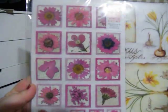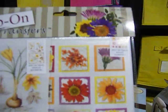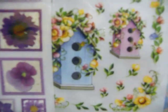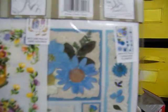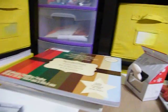And these were also on sale. It's six rub-ons for $1.99. And I went ahead and got another one of these simply for this. That is just gorgeous. I love that. And it's got like a peachy pink one, a purple or lavender, and a blue one. And then, of course, it's got these. I've never used these rub-ons yet. I'm probably going to try and use them tonight.